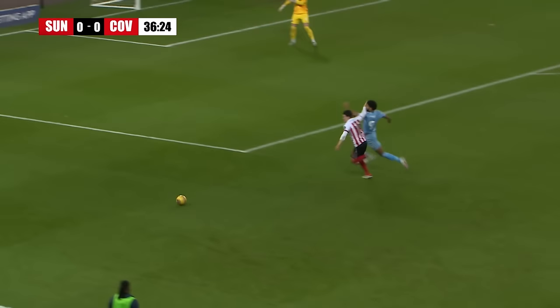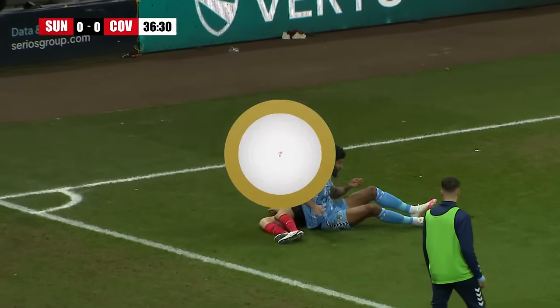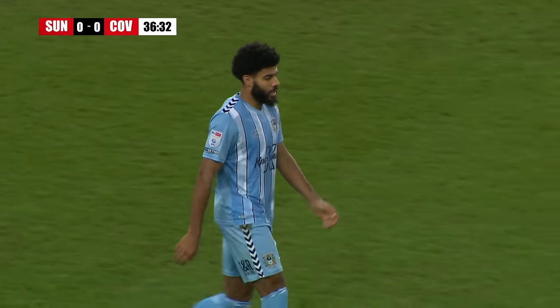Well, you know exactly what Luke's like as well. Yeah, just sit here now. He's just gaining on him, isn't he? If he gets the wrong side of him there, just bumps him. He's in on goal. And there, yeah, just gets across him, puts the brakes on, waits for the contact.